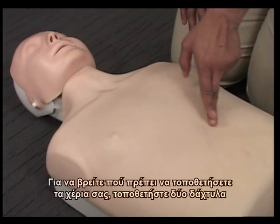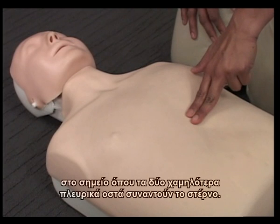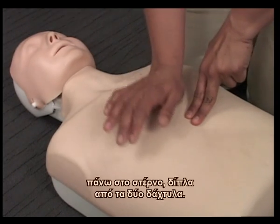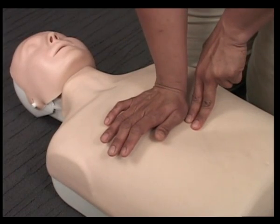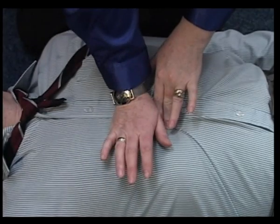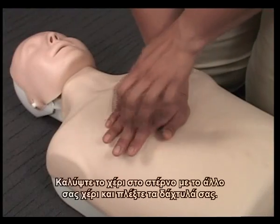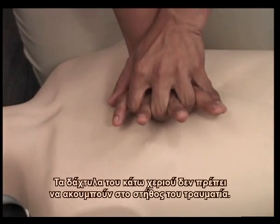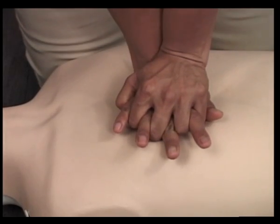To find the hand position on the chest, place 2 fingers at the point where the lowermost rib meets the breastbone. Plant the heel of your other hand on the breastbone next to the 2 fingers. Cover the hand on the breastbone with your other hand and lock your fingers. The fingers of the hand underneath should be lifted off the casualty's chest.